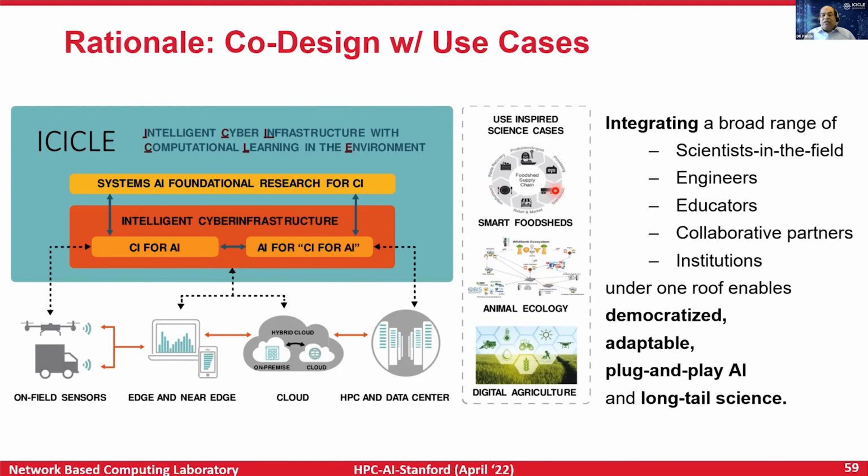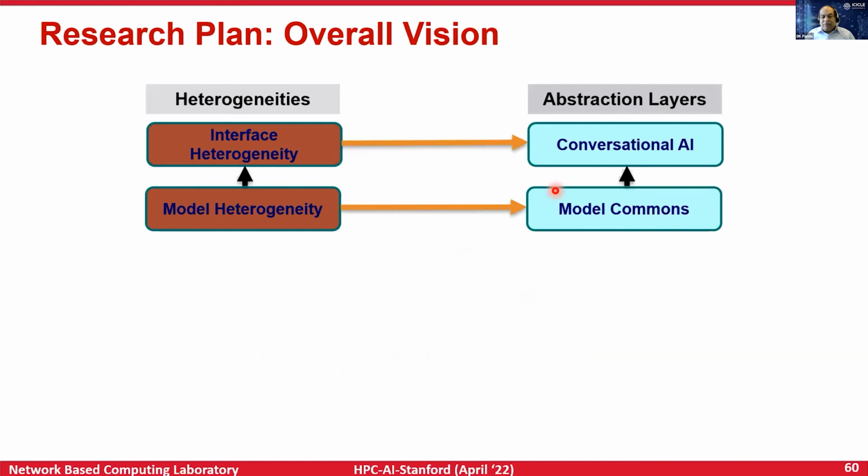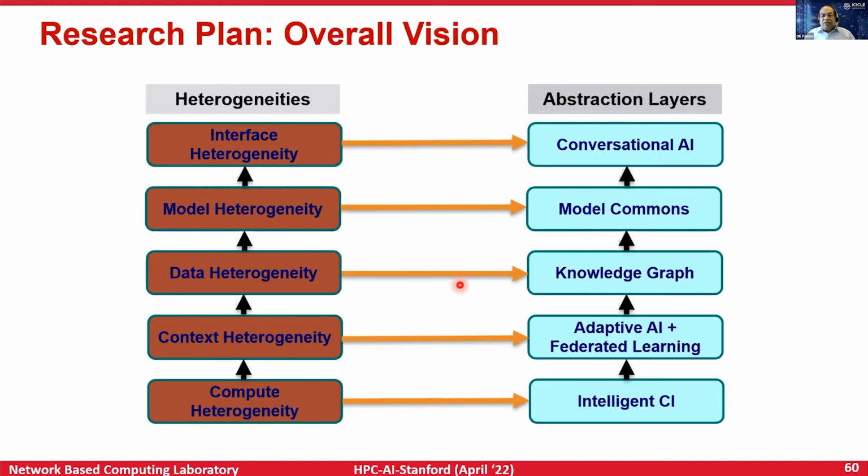And also the other one is food security. That is a big issue, as we saw in the pandemic time, food insecurity. There's a lot of things being produced at one place, but a lot of people are going hungry. How do you connect all of them in an intelligent manner? So this is our broad vision. We have to take care of a lot of heterogeneity: compute, context, data, model, interface. So these are the kind of solutions we'll be working on.